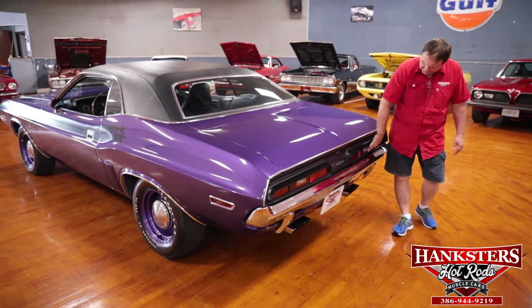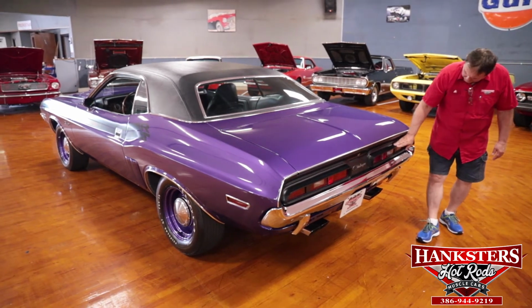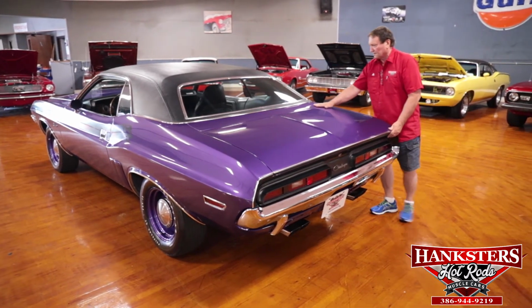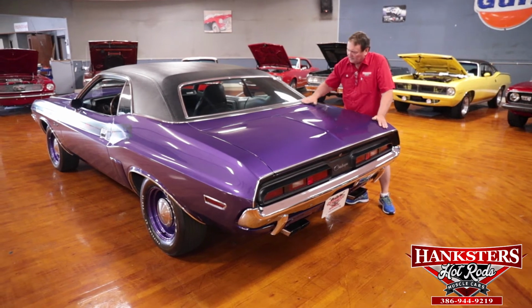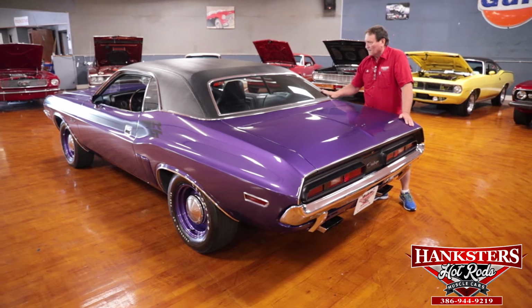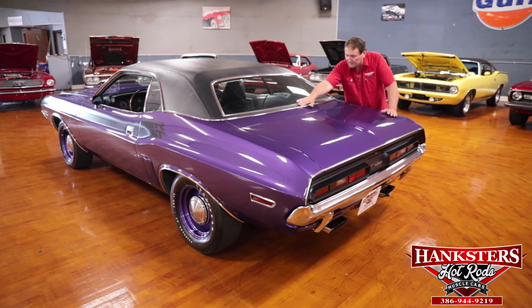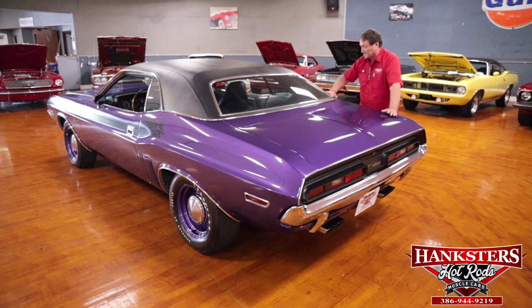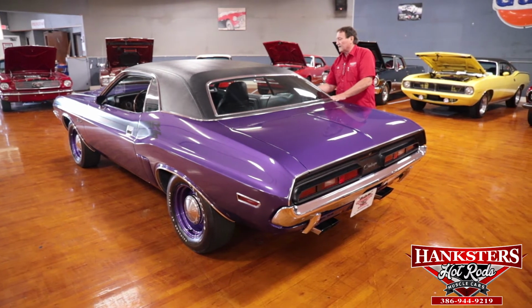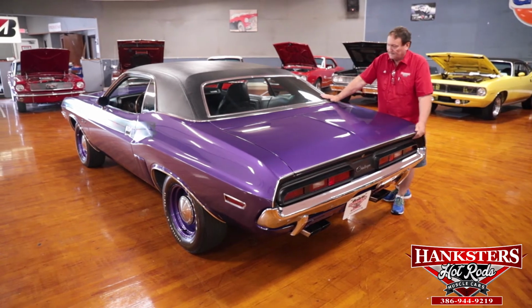The tail lights are nice and shiny plastic, just like they were when they were new. I can't find a single thing on this car. The trim around the back window, around the base of the vinyl top, all this is original, and it's undisturbed in any way. And wherever you see most vinyl top cars, especially Challengers and Cudas, you'll find some little marks underneath the vinyl. This car has absolutely none, and it's still the original vinyl top on the car. It's just a new car.